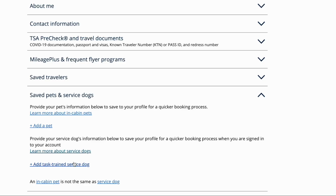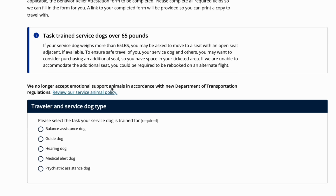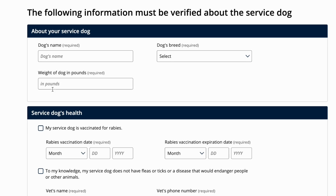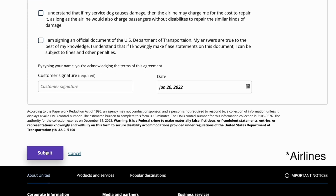So my most recent experience flying, I was flying a dog out to a colleague in Oregon, and I flew with United, and this is not a plug for United, but they did make it really easy to fly because once you booked the flight, you could click a button that said add task trained service dog to that booking, and you could even save it for later flights so that it's permanently on your account. So United made it pretty easy to do. I didn't even have to fill out a paper copy of the form. I filled everything out online, and that may be similar for other airlines. You'll have to check with your specific airline.